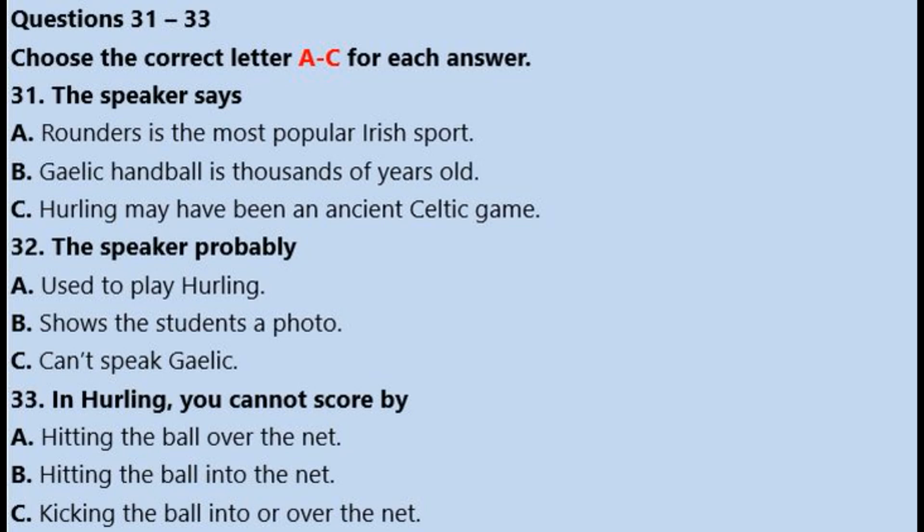You hit it into the net for 3 points, or you can hit it over the net for 1 point. The goal looks like the letter H, with the net under the crossbar. The goalie has a bigger stick than the others to help keep the ball out. You can also catch the sliotar and run with it for 4 steps maximum, or bounce it on your stick.